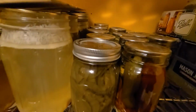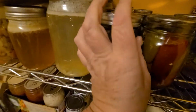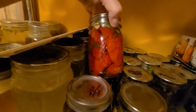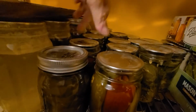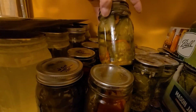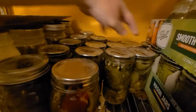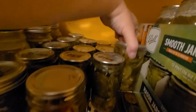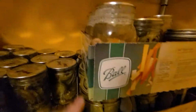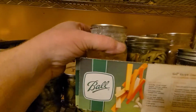And then we have, these are 2011 pickles. We have dill habaneros, more. God, don't those look good though? They're so vibrant. And then we have hot, spicy dill pickles and sweet pickles. These are sweets, and more sweet pickles that I did last year. All those are sweetened dills. Up here we have, yep, ham and beans that I canned.